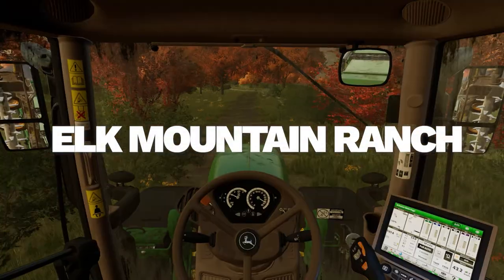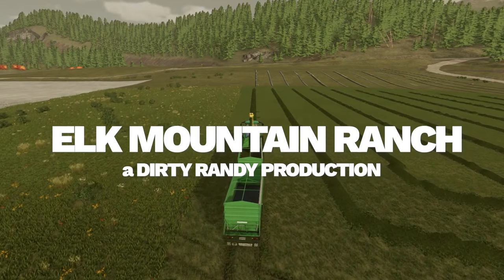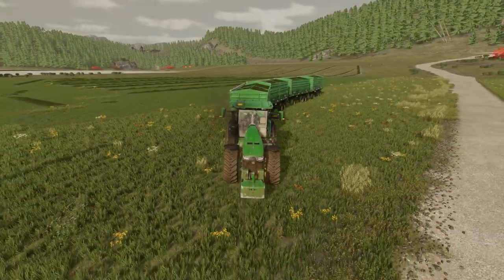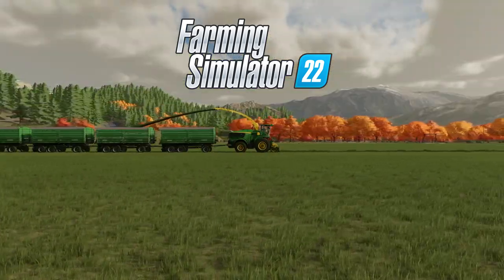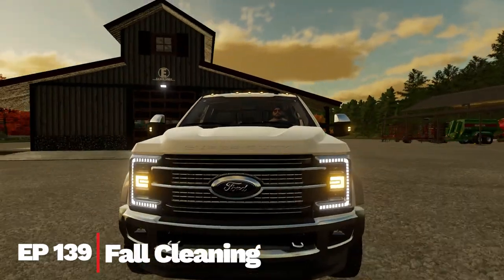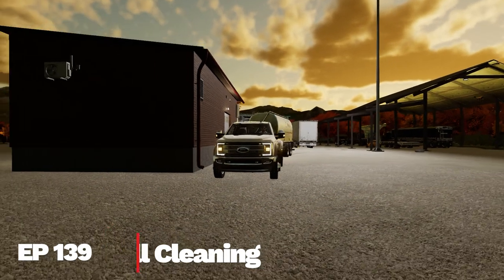Okay. Fall is absolutely lovely, but we still got some work to get done. We gotta pick up all this grass and get her put away. That way our cows have enough for the winter, but we should be doing just fine. Things are looking good. It's my favorite time of the year, but we're cleaning up for winter. So there you go. That's what's going on.